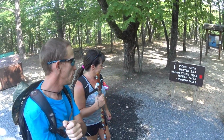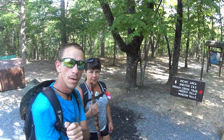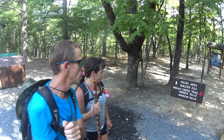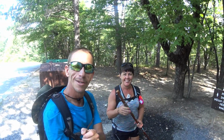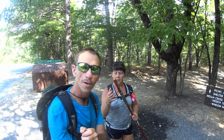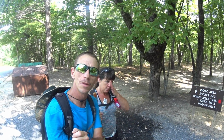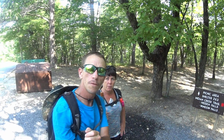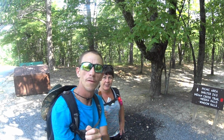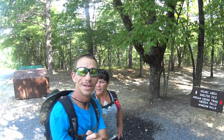Taking the Indian Creek Trail to go see the Hidden Falls and the Window Falls, which are two waterfalls here. So we're going to see what we can find here, and let's see what they have to offer as far as their waterfalls. We've seen the little lake here that they have, and it didn't look like there's very much water going over their dam, so hopefully they have some water going over their falls. So yeah. Let's check out their trail.